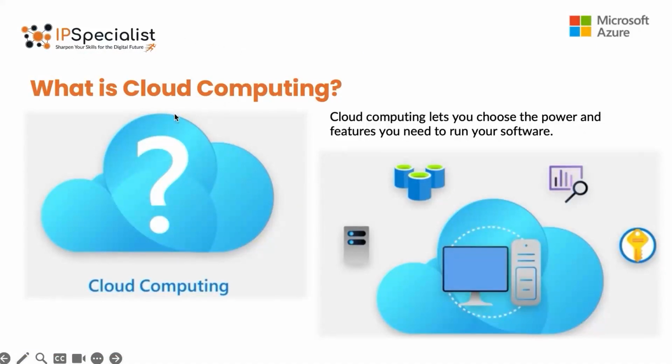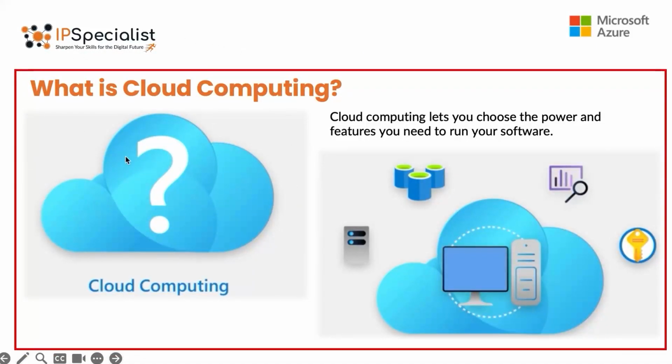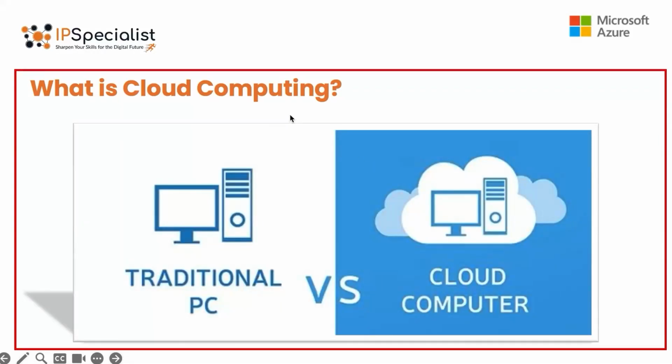So let's quickly move on and discuss what is cloud computing. Just like when you shop for your own computer, cloud computing lets you choose the power and features you need to run your software. The difference is, with cloud computing, the PC is in the cloud provider's data center instead of physically with you. Plus, someone else gets to manage and upkeep the computer.